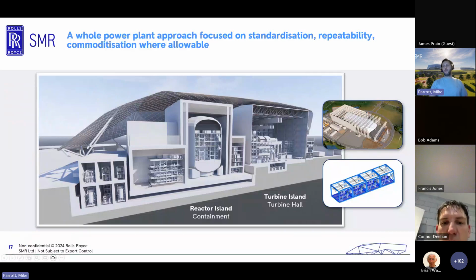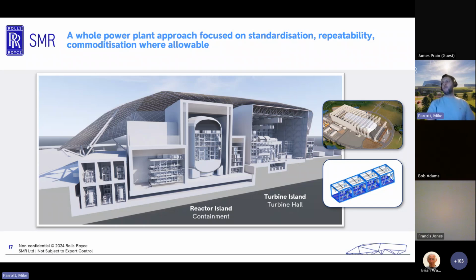So what lies underneath? The first section here is the reactor island, or in the US, which they typically call the nuclear island. We have the turbine and turbine hall, and then out the back is the balance of plant section of the power station with all the supporting systems.